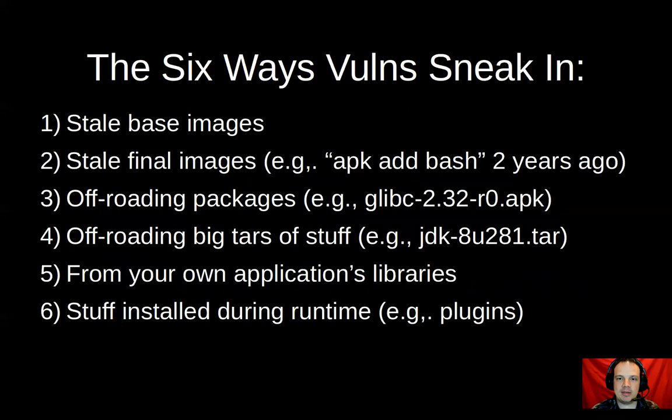Yeah, so that's my talk, the 6 ways that vulnerabilities sneak into Docker containers. Stale base images, stale final images, off-roading packages, right? So, an APK file that didn't come from the Alpine team, off-roading big tars of stuff where you just download a big Oracle Java tar and untar it straight to disk, your own application libraries, of course, and then even stuff that you might install during runtime.